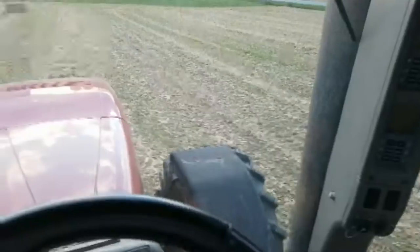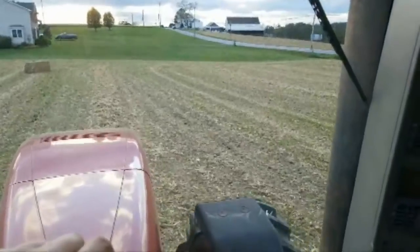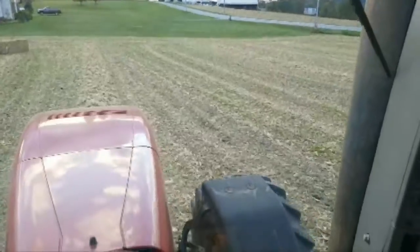Now we're going to jump across the road here and grab that big one, and then we'll go up here and we're making good time.